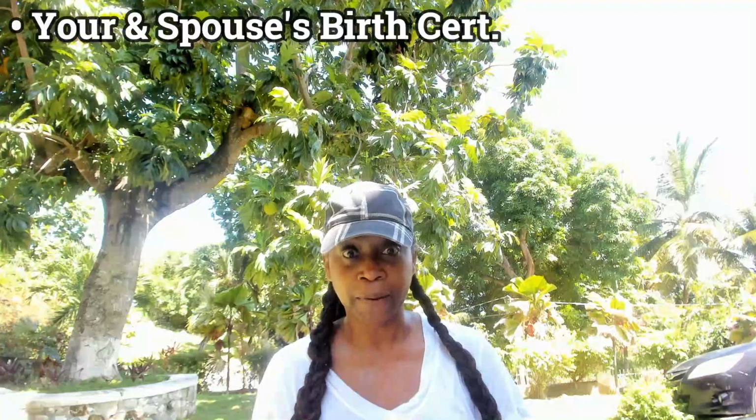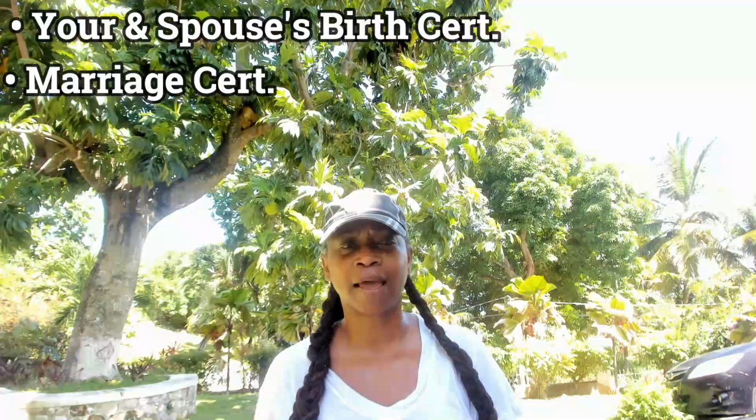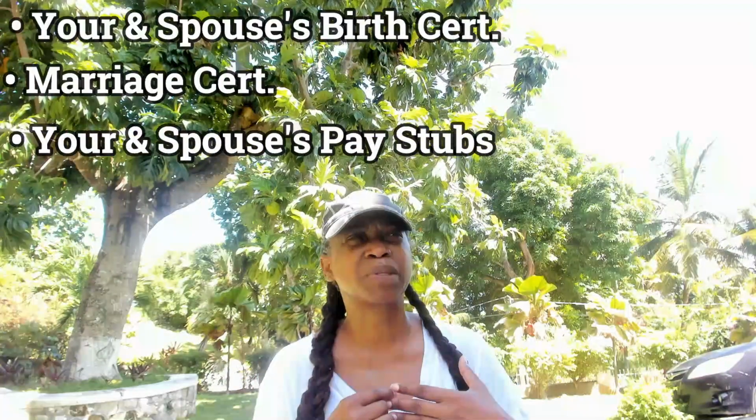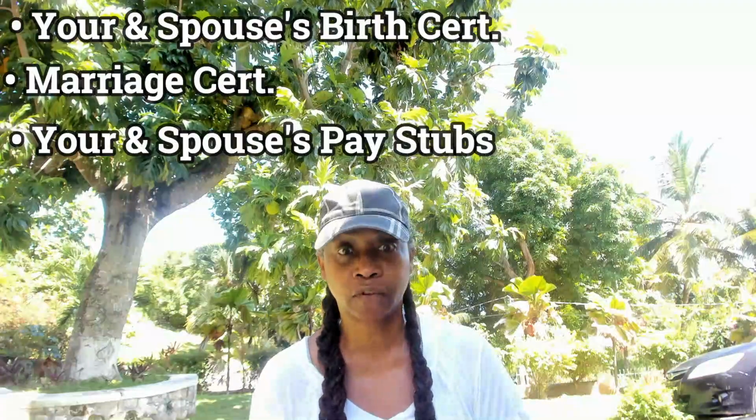With all of the applications, you have to provide certain documentation to go along with your application. I had to provide my birth certificate, Raymond's birth certificate, our marriage certificate. I had to provide them with copies of pay stubs. I want to say it was about a month's worth of pay stubs that I had to provide, for me, as well as for Raymond.